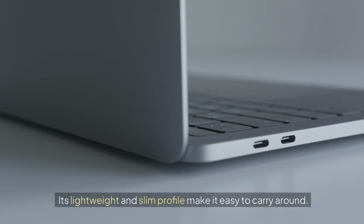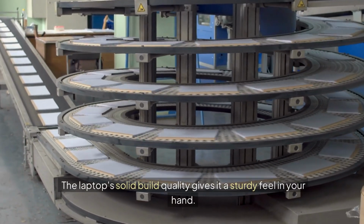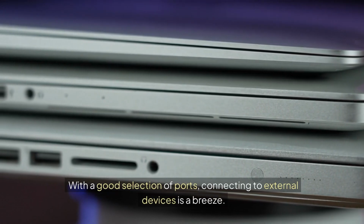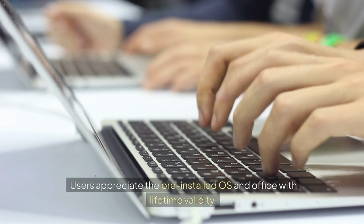Its lightweight and slim profile make it easy to carry around. The laptop's solid build quality gives it a sturdy feel in your hand. With a good selection of ports, connecting to external devices is a breeze. Users appreciate the pre-installed OS and Office with lifetime validity.